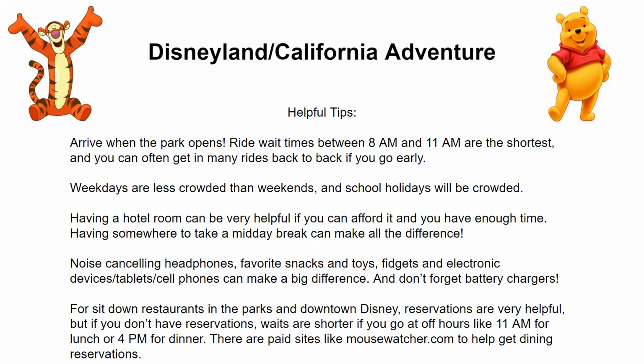Especially for Disney, I recommend that you do not forget to bring a battery charger with you, because the app will eat your batteries, and you don't want your phone to die, because it's much more convenient to book these return times through the app.